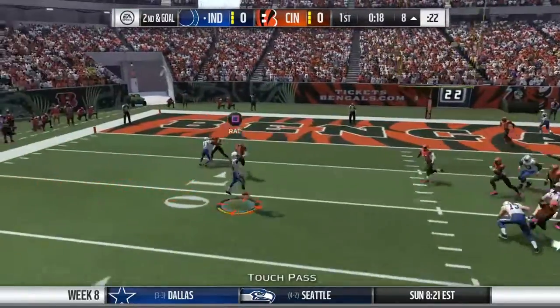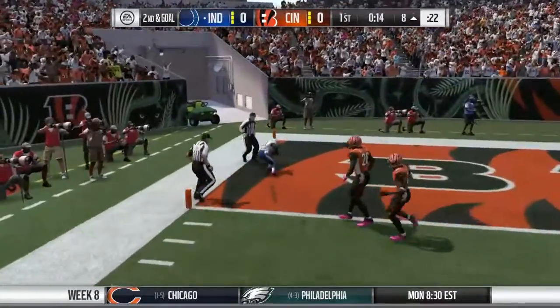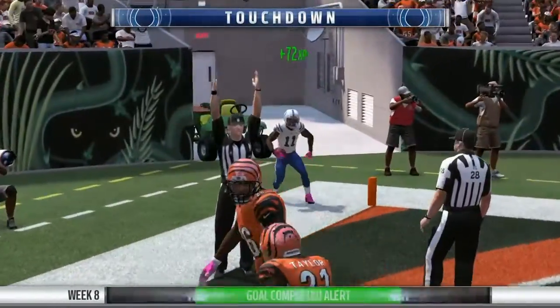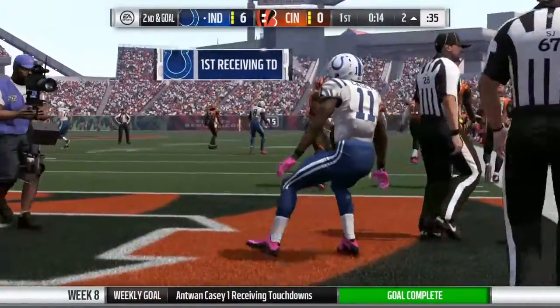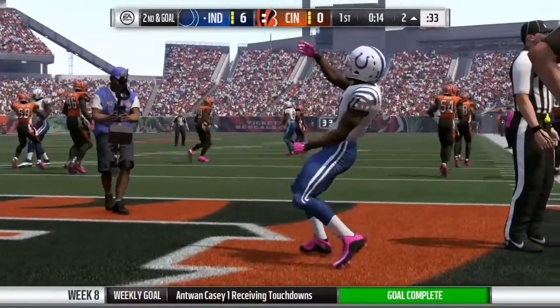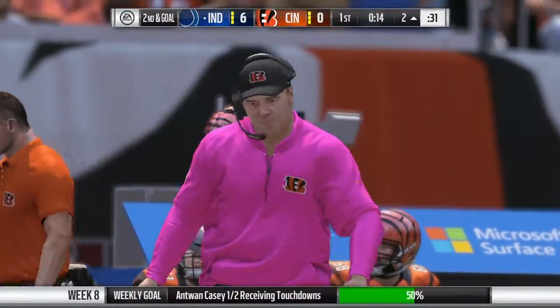He'll look to throw. Firing quickly here, and that's complete. And he takes this one in for a Colts touchdown. Their dangerous wide receiver, his 3rd touchdown now on the year. And the Colts are going to take a first-quarter lead.